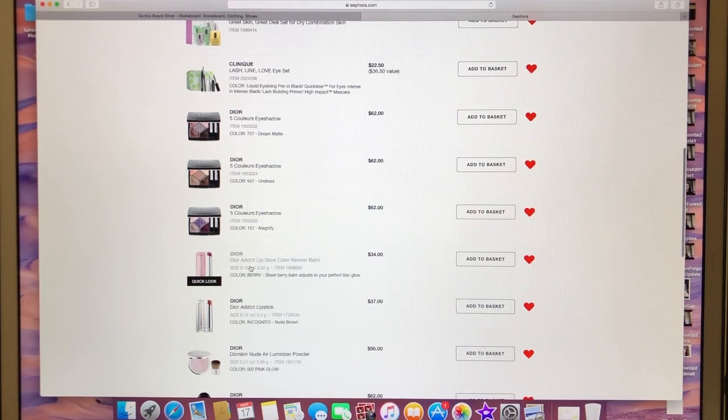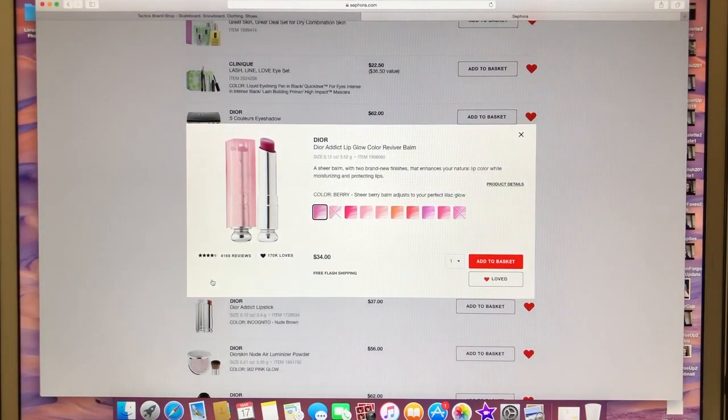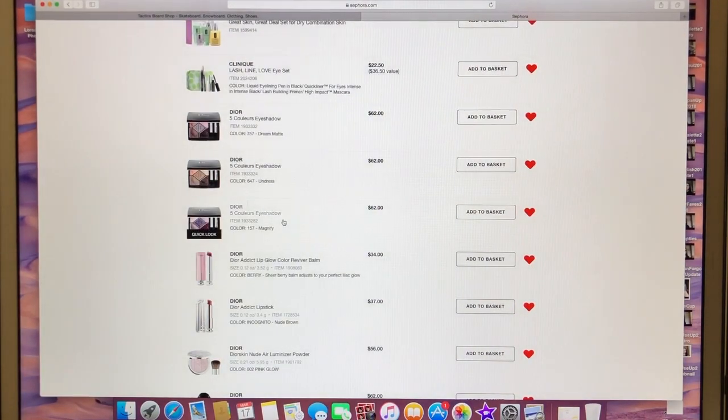This first one is the Dior Addict Lip Glow Color Reviver Balm. They just put out a handful of new shades. I finished off the one in Pink Glow 001, the light pink one. They supposedly adjust to the pH in your lips, but it just develops into a darker pink shade. I have my eye on this one in Berry, and also, where's the lilac one? Oh, there it is. I passed by it. I think they're both really beautiful, but I definitely want to finish off the light pink one first. Anyway, that's one for the future.